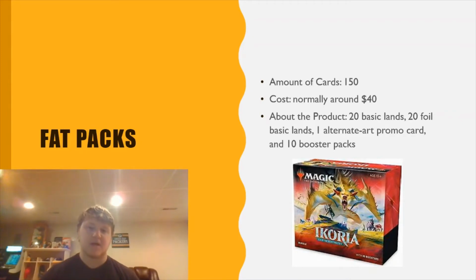It may just be not an alter art, it may be a foil instead of an alter art. So I got kind of the description from like if I were to search it on Amazon or something like that, or even Wizards of the Coast. But it's either you're getting the alter art, or if you're just getting a foil, it's not necessarily an expensive card, but it has good decent value. And then you get 10 booster packs as well from the set. So it's a little cheaper, and it's a little less cards of obviously the booster box.